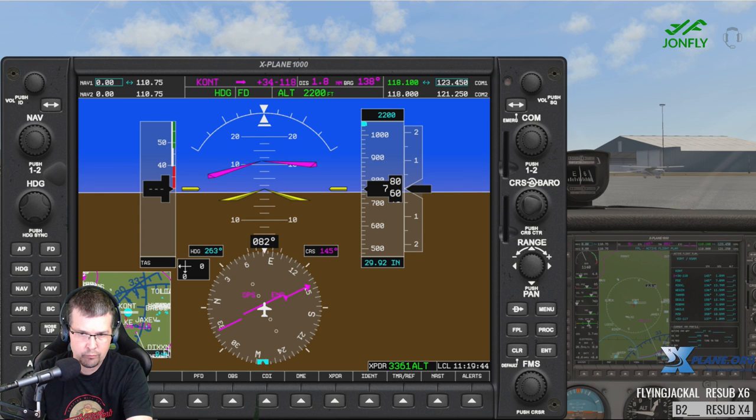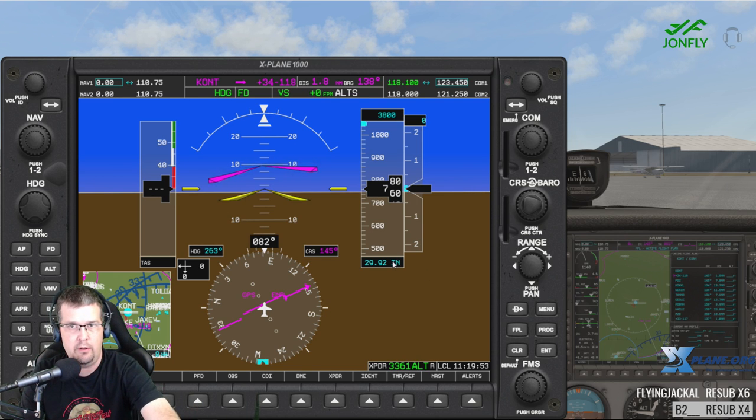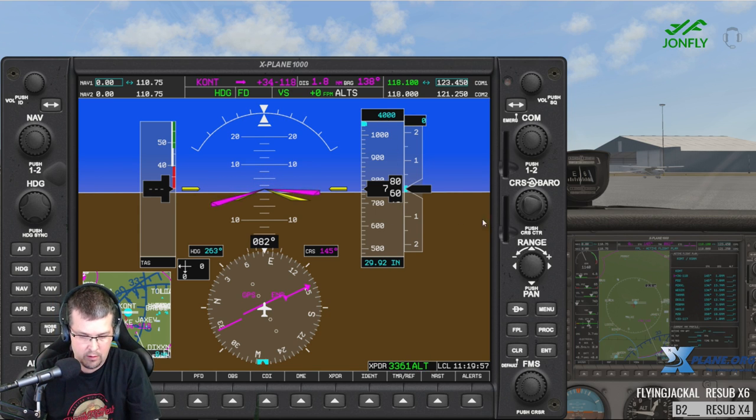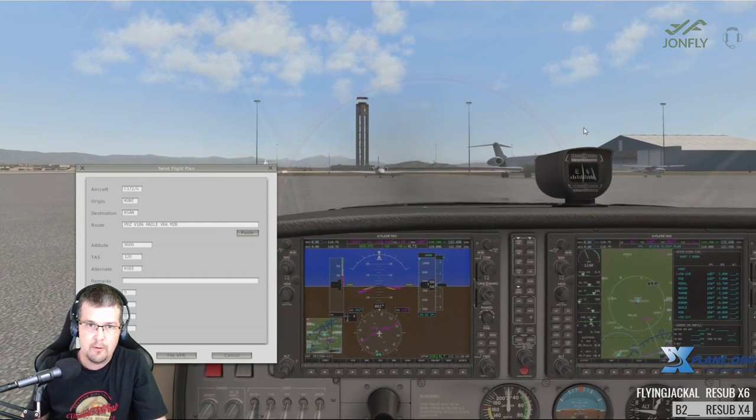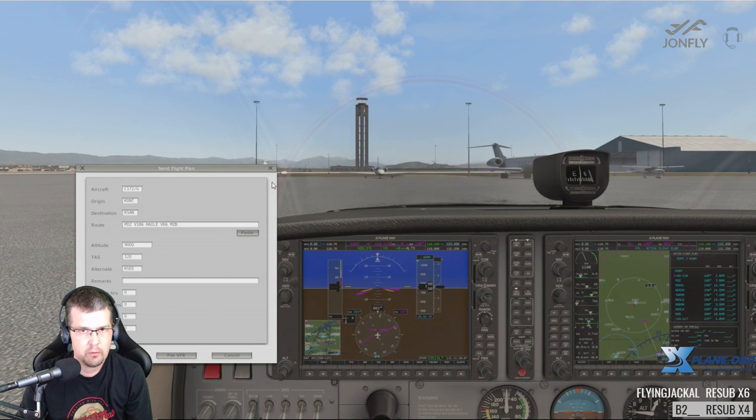It's looking at FlightAware. Interesting, 3361. I'm going to bug up 9,000, or sorry, 4,000 up here. And we're going to, so there we go. We started already. We're filed.